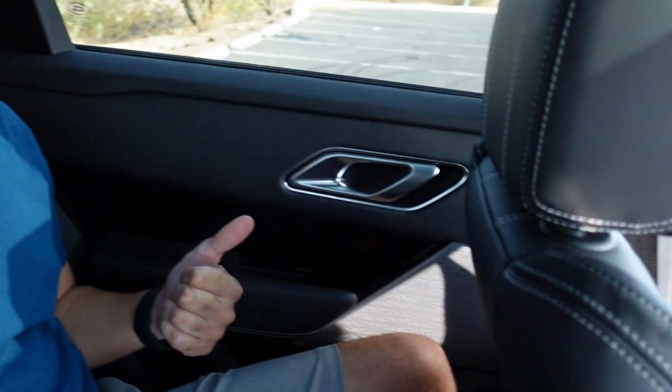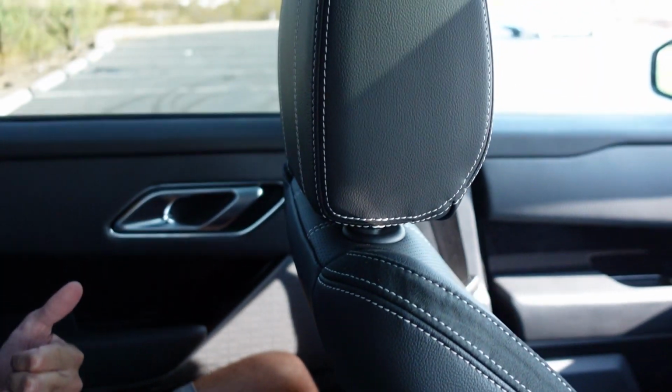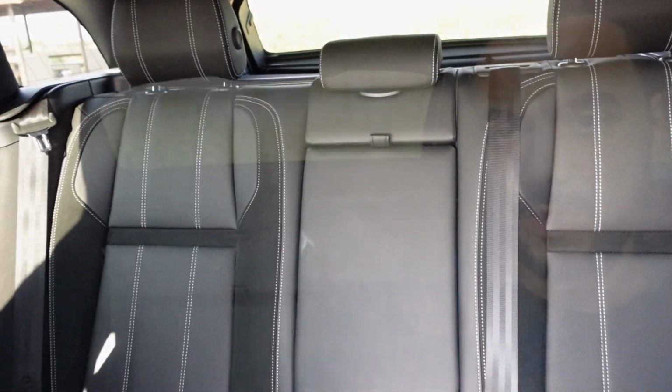So I'm here in the back seat. What's great is it still has pretty good leg room. Granted, I'm not the tallest person, I'm about 5'10", but you can see that I still have plenty of room to move my legs, and I have the driver's seat pretty far back. I like to drive farther back, and so it has pretty good spacious room. We have leather seats back here, cup holders, and everything that you could need.